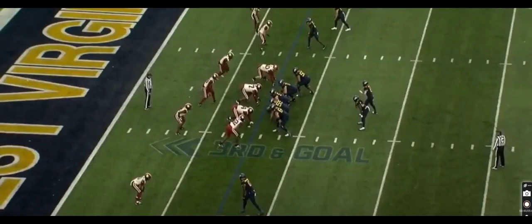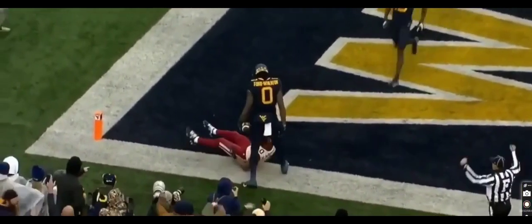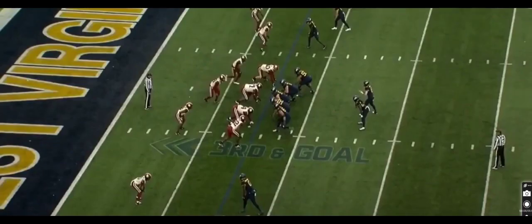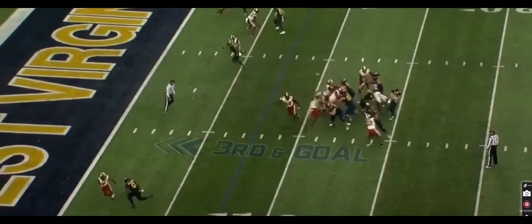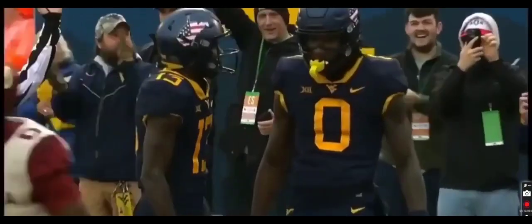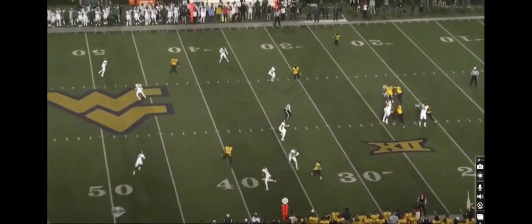Here we're going to see some of the best release and route technique from Ford-Wheaton. You see those quick feet there. Really good contested catch in the end zone here. Stand over that defender, big man. Again, just one more time on that release. Quick. Gets up on the defender. Not bad. Not bad.